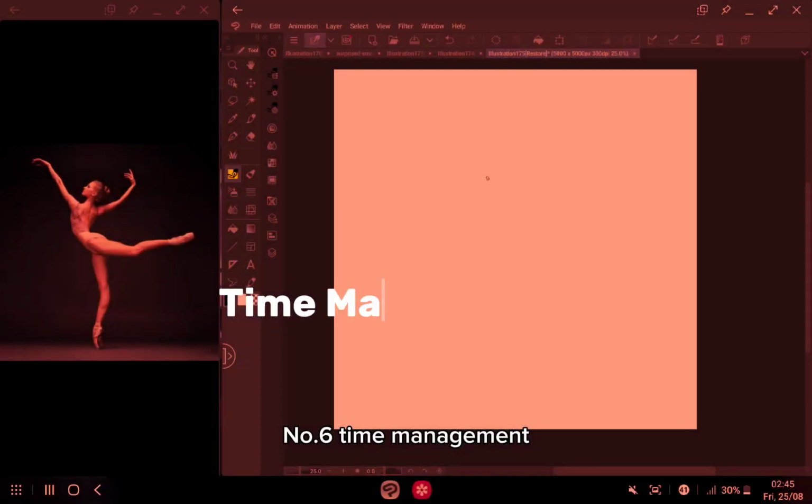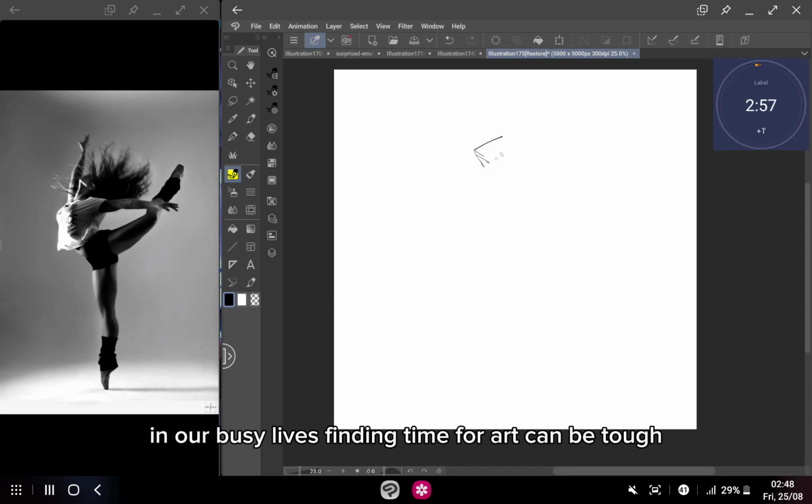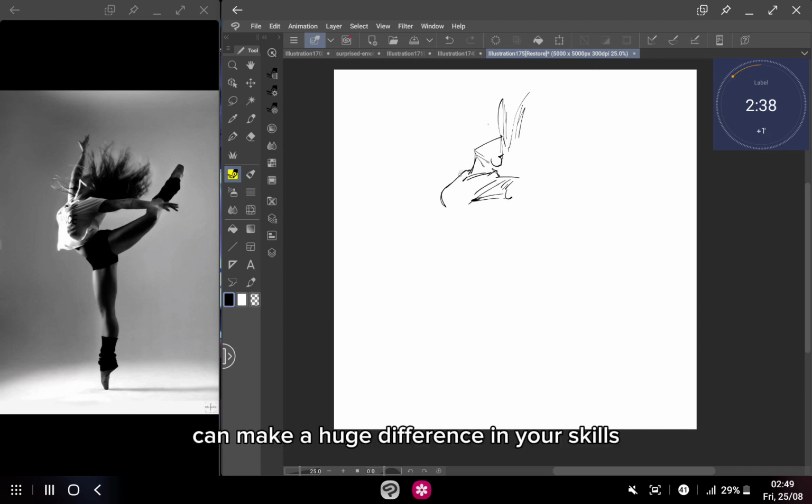Number 6, time management. In our busy lives, finding time for art can be tough. But here's the good news. Gesture drawings are quick. Just a few minutes a day can make a huge difference in your skills, making it easier to fit art into your routine.